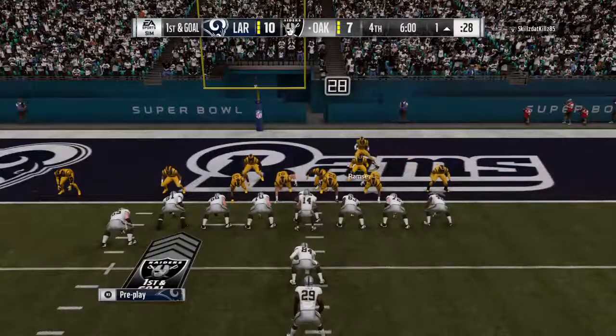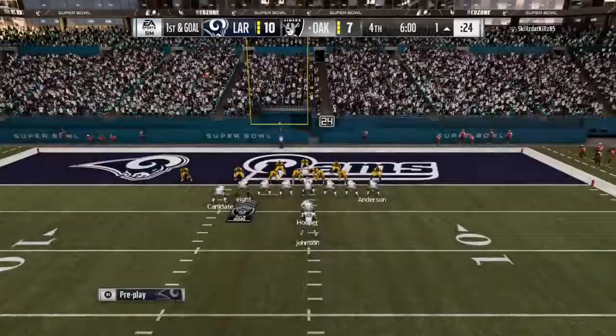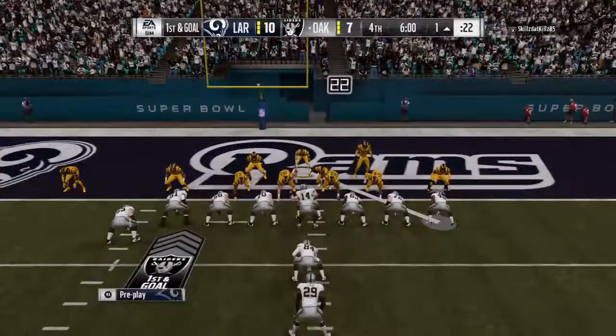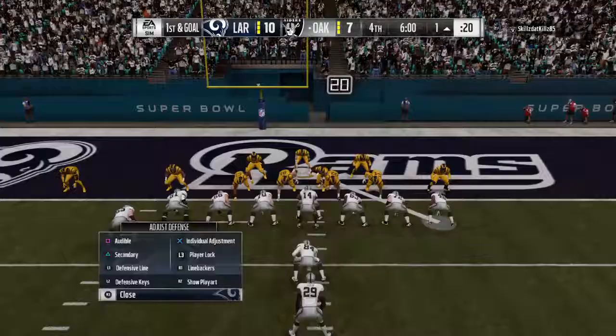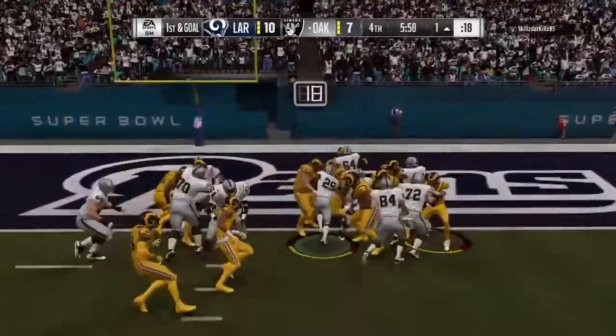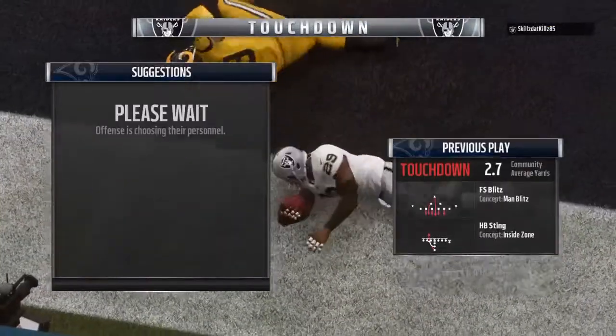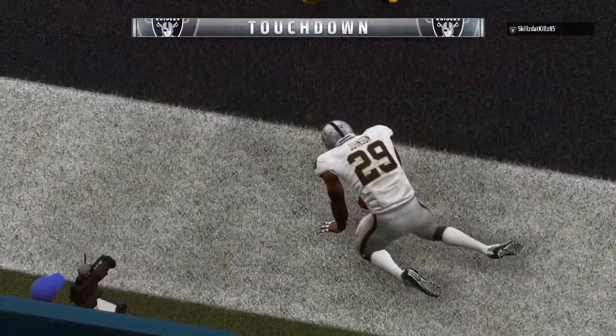Set! 3-19! 3-19! They'll give it to him right up the gut. And he fights his way into the end zone for a Raider touchdown.